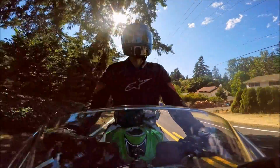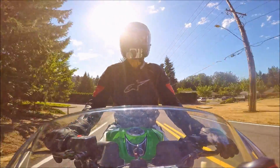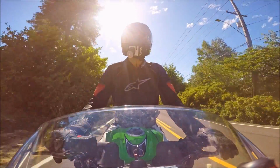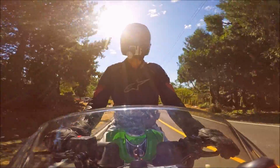I guess I don't like speeding through neighborhoods. There's a little section of road here that was pretty fun. So I don't get stuck behind a bunch of gaggers. It's like dude troglodytes. Yes.